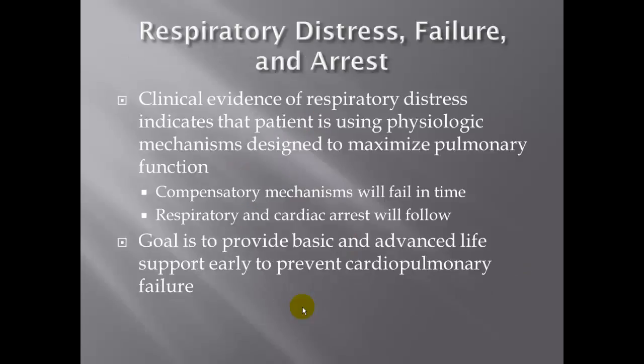Respiratory distress, failure, and arrest. Clinical evidence of respiratory distress indicates that a patient is using physiological mechanisms designed to maximize their pulmonary function. Compensatory mechanisms will fail in time. Respiratory and cardiac arrest will follow. The goal is to provide basic and advanced life support early to prevent cardiopulmonary failure. The quicker that you identify a clinical reason and initiate BLS and ALS, the better the pediatric patient is going to do.